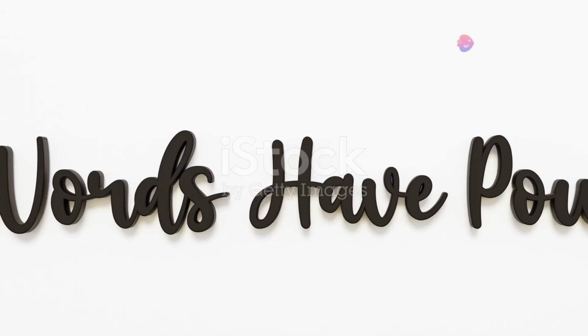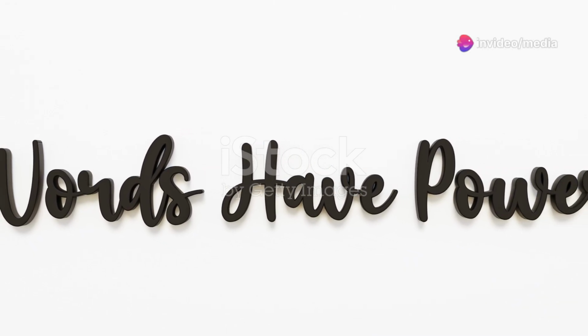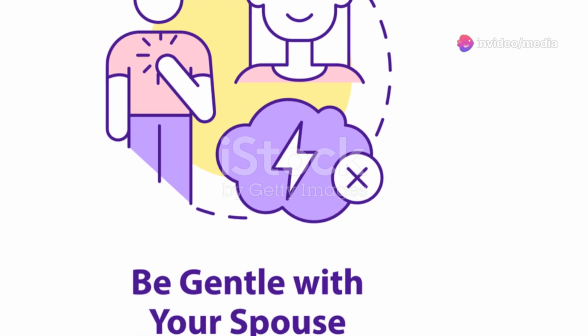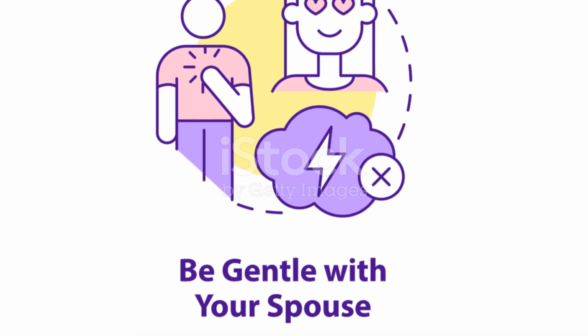In conclusion, mastering the art of softening language can significantly enhance your communication skills, making you sound more polite and thoughtful. It's all about the small tweaks in your choice of words that can make a big difference in the way others perceive and respond to you. So keep practicing, and you'll surely get the hang of it.